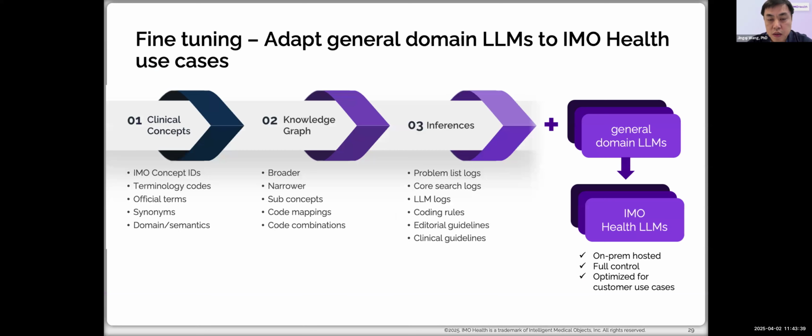And then the next type of technology, we're implementing fine-tuning capabilities. All the previous steps we can implement using a general domain LLM. We can use GPT-4 to trigger that. We can use an Anthropic model to trigger that. One additional thing we're doing right now is teaching the general domain LLM with all the IMO terminology and IMO content. Like the video showed, we have all these concept IDs, terminology codes, synonyms to the same concept, and then broader and narrower relations across the different macro concepts.